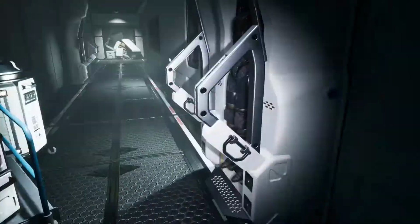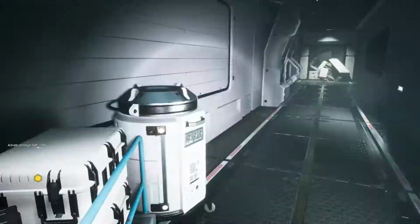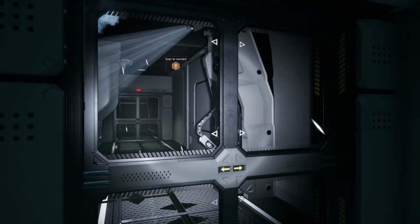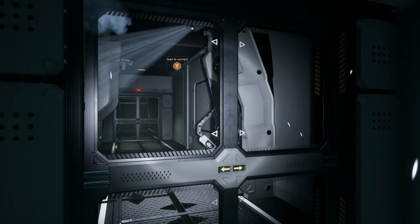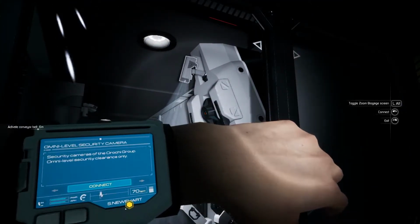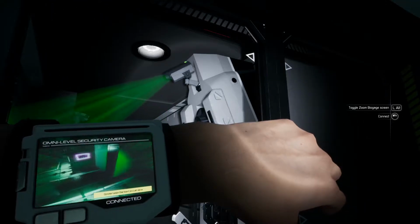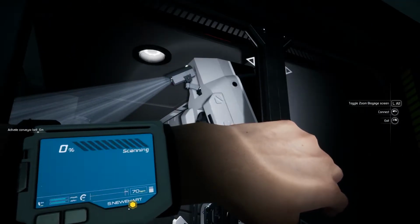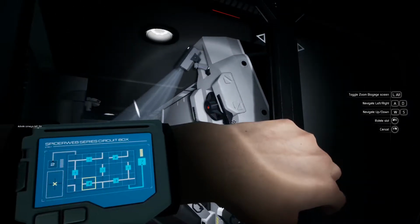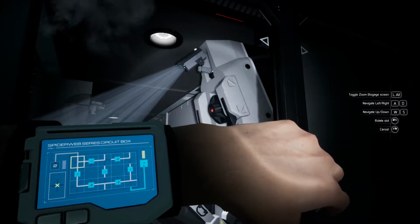Okay. I think I'll have to look up the solution because I don't know. There's nothing else that I can interact with. And once I hack the camera and it sees, wait. Was I supposed to do that? And I need two points.